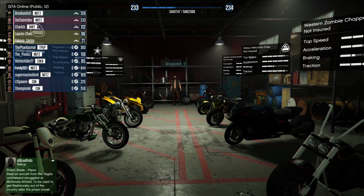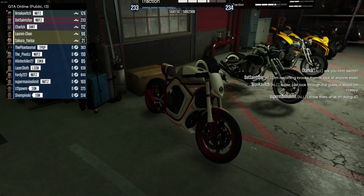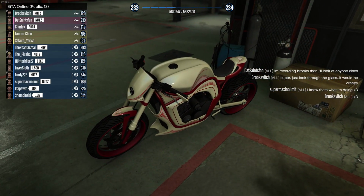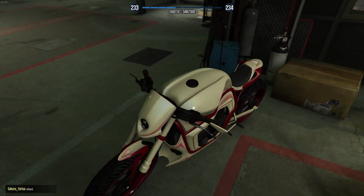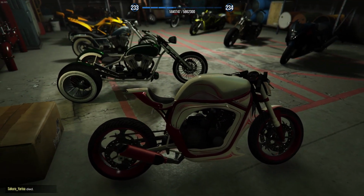This one is from Brookovich. We're on the PC, if that matters. And starting with this bike, we have the Shih Tzu Defiler, and I really love what he's got going on here. The red and the white look absolutely fantastic. Not a huge fan of the bike itself. I don't really think the Defiler is that worth owning, but I will admit, what you got here makes me kind of want to own one just because of how cool it looks.